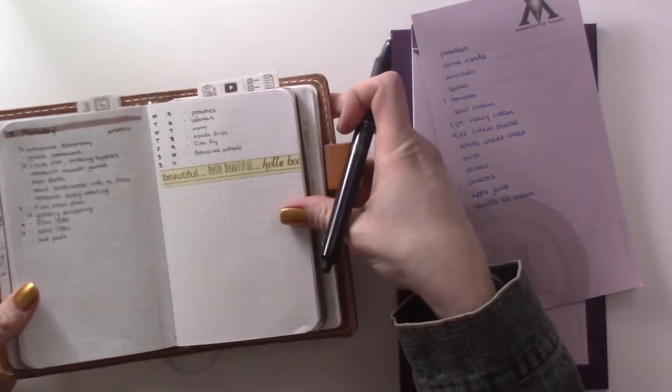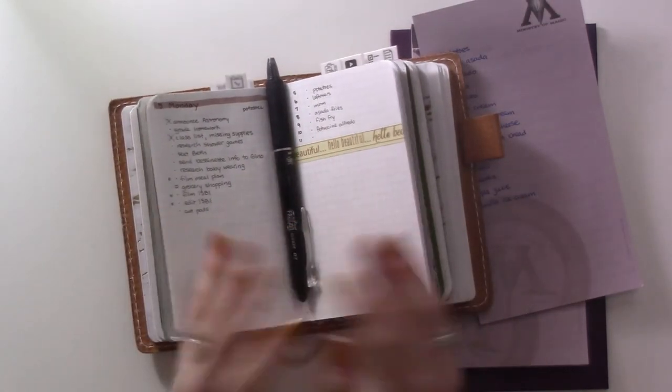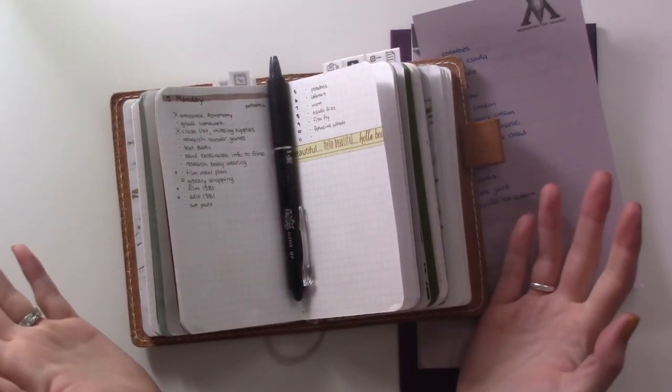So that's kind of how I do it, though, like I said, I just moved into the new house and just started doing this meal planning thing at all. So I'm definitely looking for suggestions.